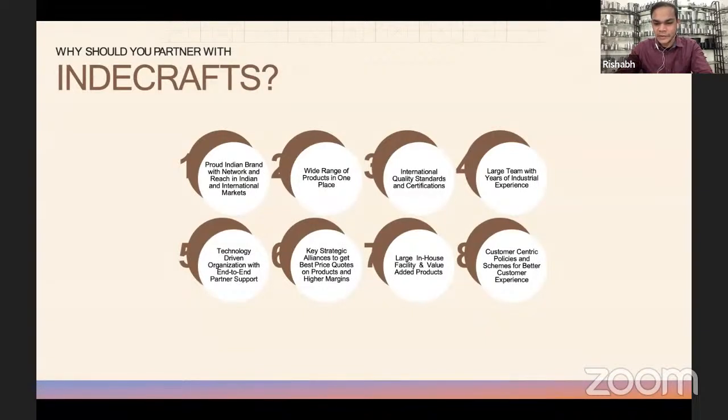And customer-centric policy schemes, better customer experiences. Yes, that's a very important aspect. And again, like I explained before, we are communicating with our customers through Instagram chats, WhatsApp, and mails, and this is an ongoing process that we will all be communicating through.